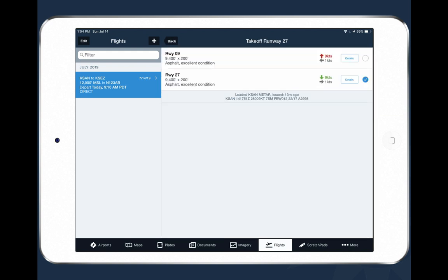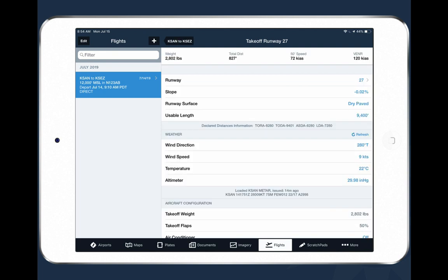So I'll select the runway that I want to depart from. And when I go back, we can see that that runway is filled in, runway 27. Up at the top of the screen, I start getting some calculations. ForeFlight tells me the weight that it's using for this calculation, my total takeoff distance, my 50 foot speed, that sort of thing. These numbers will vary based on the type of aircraft you have.